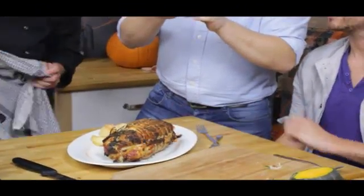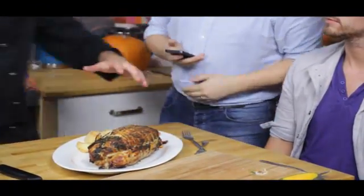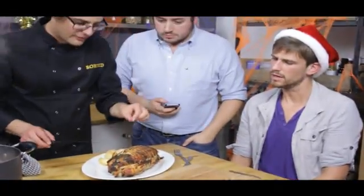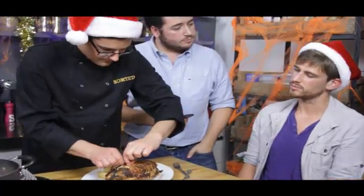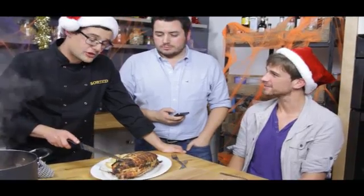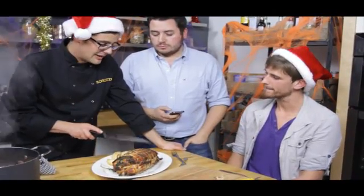So why did you put the string over it? To hold its shape. It's a whole breast. You've unrolled it, you've stuffed it, you've rolled it back up, and now you're tying it in the butcher's knot. We'll show you that in the video when we film it. Would you have to practice doing a butcher's knot? Well, to be honest, it's the same knot time and time again. So you practice here, you practice again, and by the time you get halfway down and towards the end, you're doing it nice and easy.